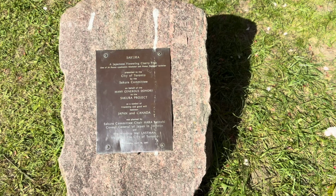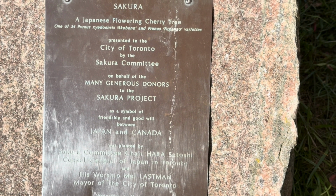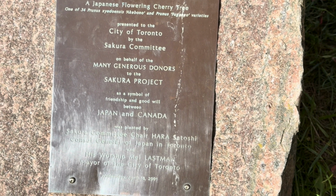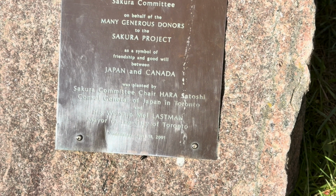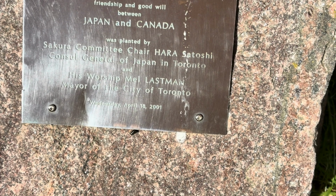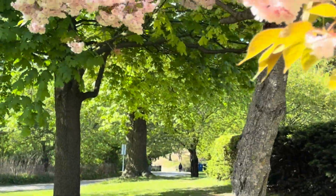Okay, it says: Sakura, a Japanese flowering cherry tree, one of 34 Prunus sargentii, Akebono and Prunus Fugenzo varieties, presented to the city of Toronto by the Sakura Committee. So these are a symbol of friendship and goodwill between Japan and Canada. So this was planted in 2001 by the mayor of the city of Toronto. So these are sakura flowers.